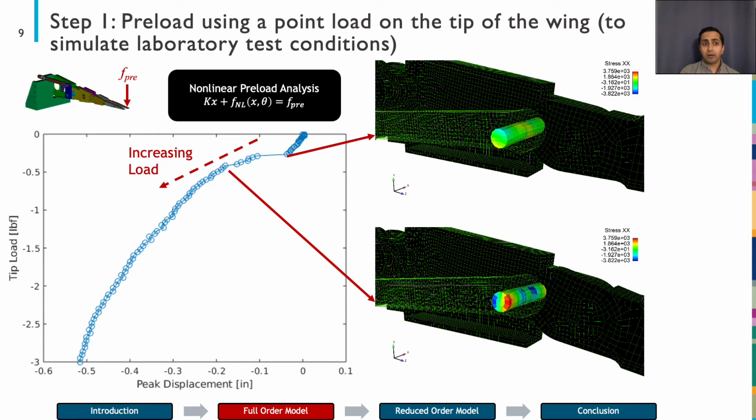So for the first step of our QSMA approach, we will apply a preload using a point load on the tip of the wing to simulate laboratory test conditions. On our figure on our bottom left, we have the tip load preload force, and then we have the tip response during this preload step. And we see a potential problem. We see this jump in displacement with the increase in load.